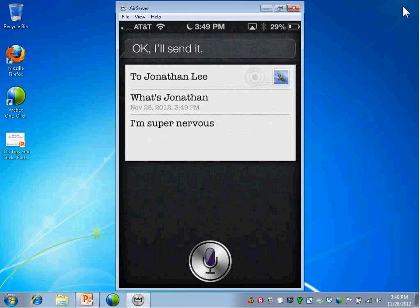Yeah. I wouldn't send that to my boss. I'd be like, pull over, email him. Okay, so you can dictate, and you can reply to emails as well.